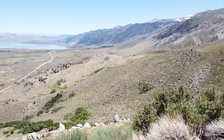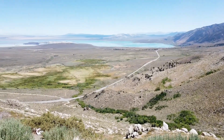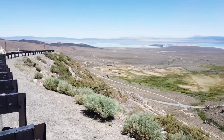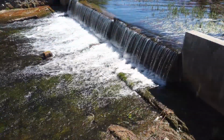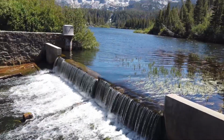This is the incredible view from the Mono Lake Scenic Viewpoint on 395. It's really gorgeous from there. And then from there we hung around in Mammoth. We had some friends there we hung out with, and went up to the Mammoth Lakes area and looked around there as well. It's always a pretty area. I highly recommend spending time up there.